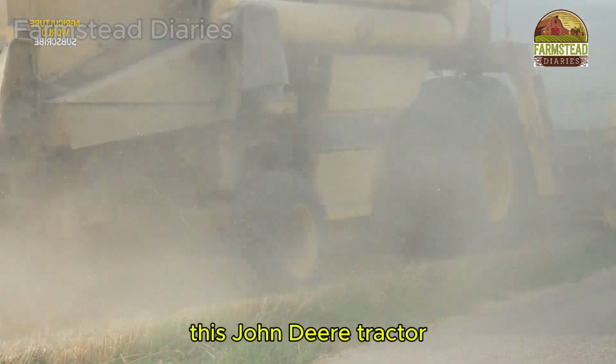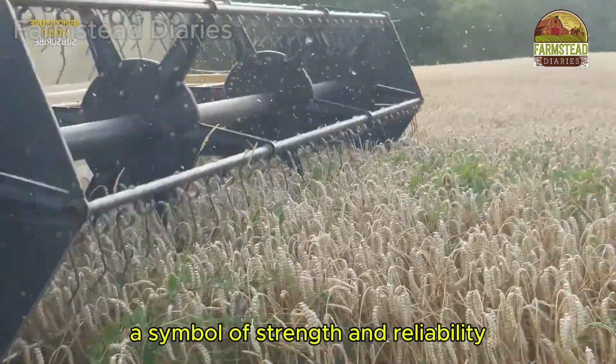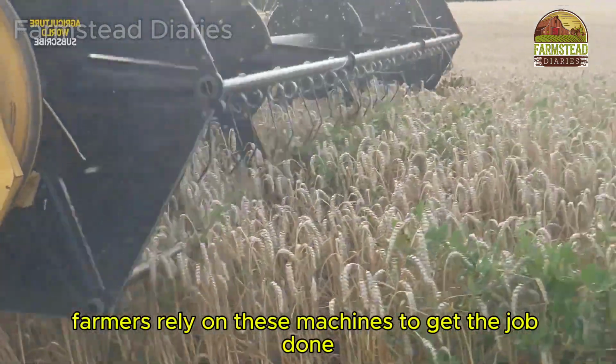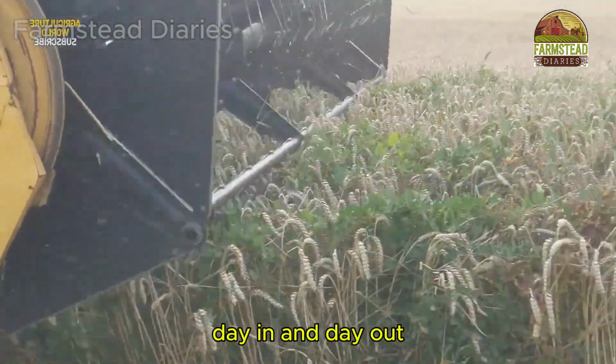This John Deere tractor, a symbol of strength and reliability, stands ready for its next task. Farmers rely on these machines to get the job done, day in and day out.